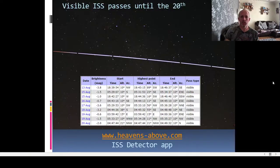So moving on now, International Space Station passes. They're visible until the 20th. I'll just put a quick shot here of the table from heavensabove.com. It shows you some of the passes, and shows you the magnitude down here. There's a bright one on the 13th at 20 to 7. Not sure if it will be dark enough by then to see. We shall see. Here's the table with all the times.